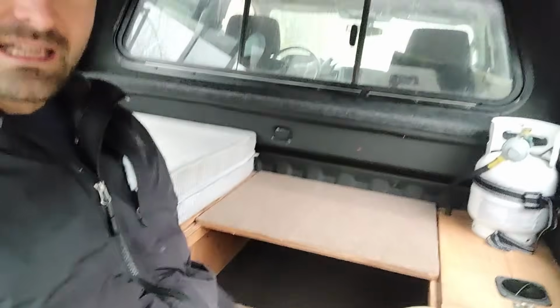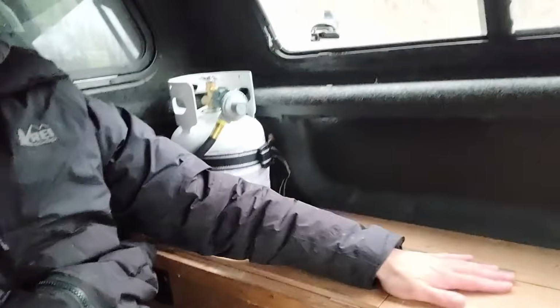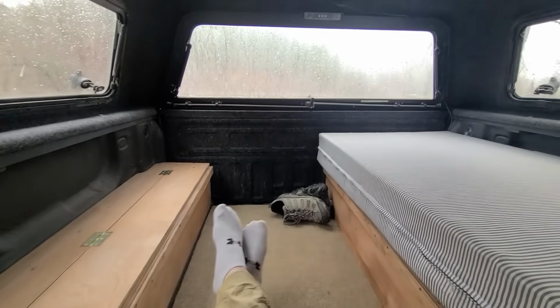I can lean up against the bed, or what I usually do is I take this little nightstand. Like I said, this is just that extra section of the board, and I'll take it down, and I'll sit back here. This is where I'll eat. Kind of use this as a table. Sit up, I can work on my laptop, whatever I want. Around. See, I got plenty of room to get comfy. My sock's coming off. Get comfy in here.